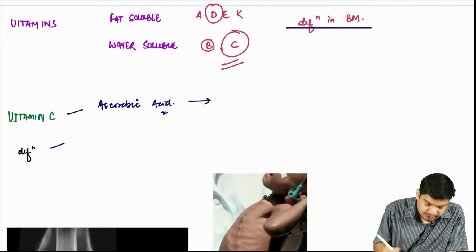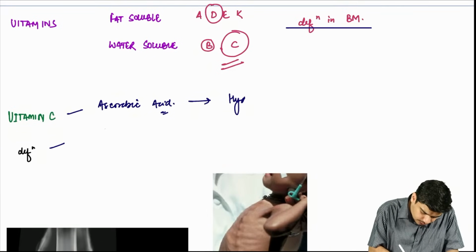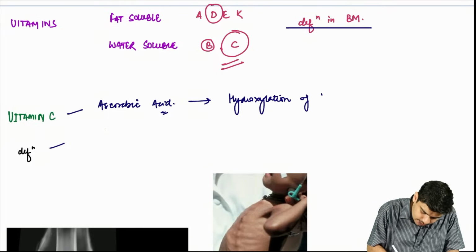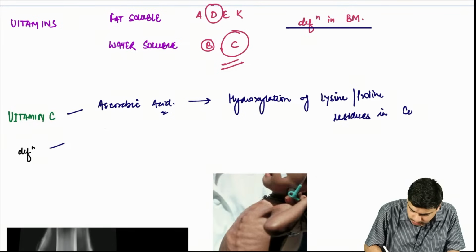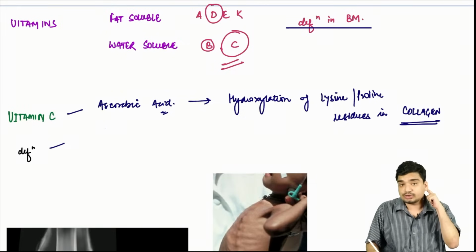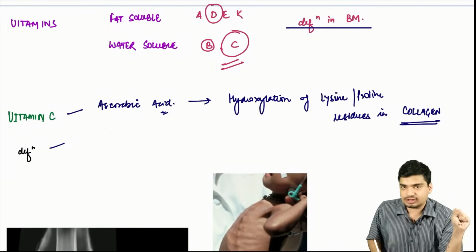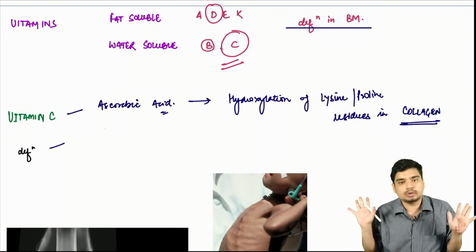And the main function of this ascorbic acid in our body is what? It is hydroxylation of lysine and proline residues in collagen. So if vitamin C deficiency is going to be there, what is essentially going to happen? Collagen is not going to get made.